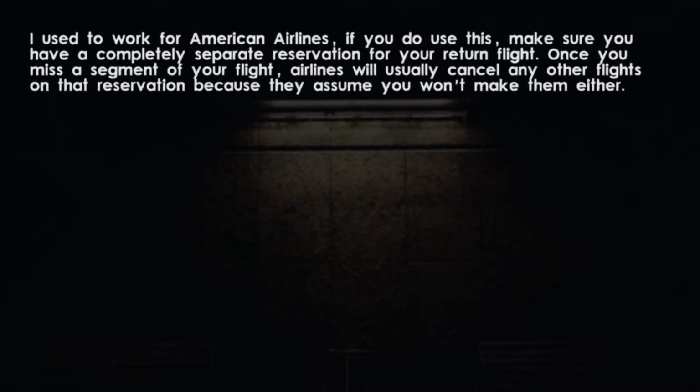I used to work for American Airlines. If you do use this, make sure you have a completely separate reservation for your return flight. Once you miss a segment of your flight, airlines will usually cancel any other flights on that reservation because they assume you won't make them either.